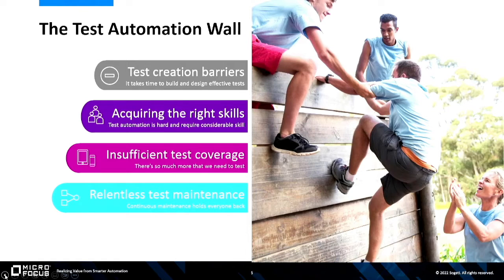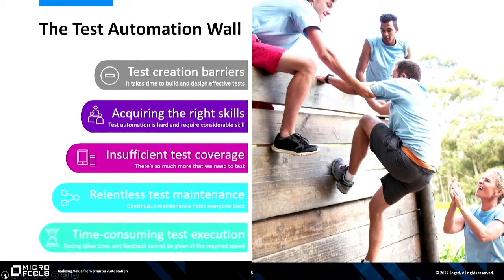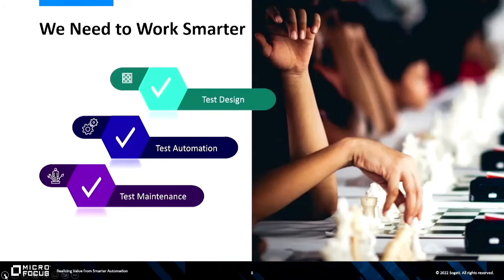One small change in the code can break the test entirely, and this takes a lot of time to get back on track. And of course, sometimes running these tests takes a lot of time, so we can't even get the desired result in the speed that we need. So what we need to do is work smarter: in the way we design the test cases, in the way we automate the tests, and also in how we handle test maintenance.